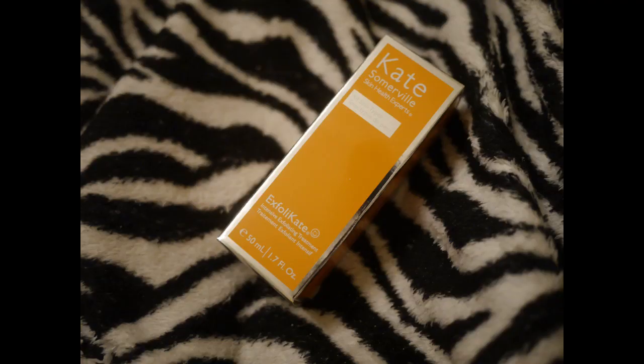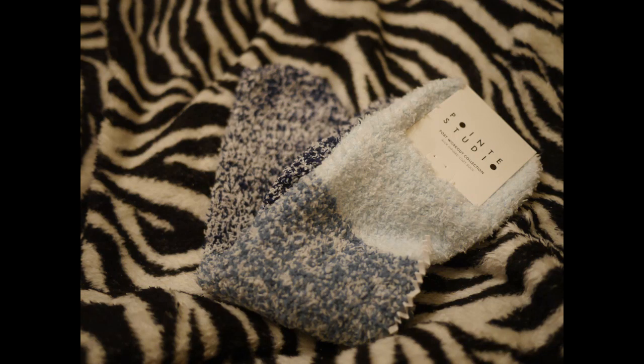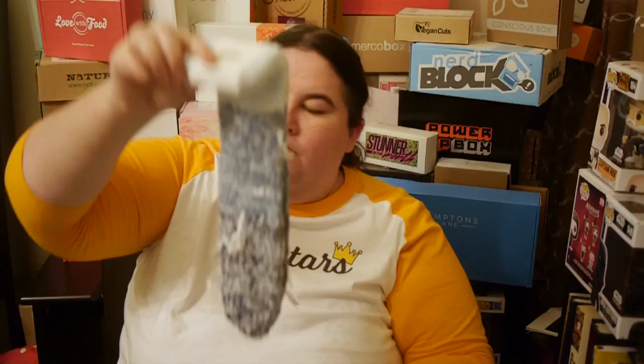Okay, then this is from Kate Somerville. This is an exfoliating treatment. There you go. And then we have some really nice cozy socks from Point Studio. That's fun.